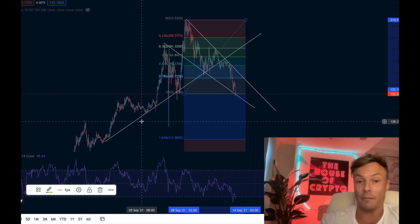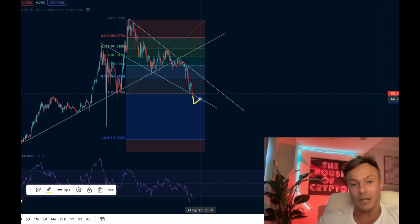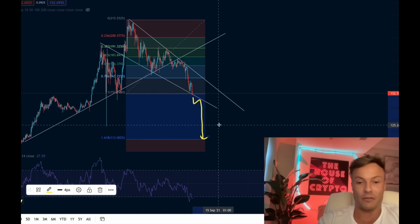So things are looking quite precarious right now for the Solana price as well as the rest of the cryptocurrency price. In terms of a breakdown target, we could see it break down below this pattern to find old support as resistance before pushing down, and in my opinion, we would be pushing down to around the $115 level.